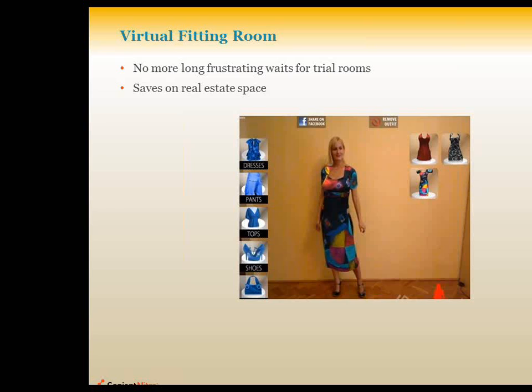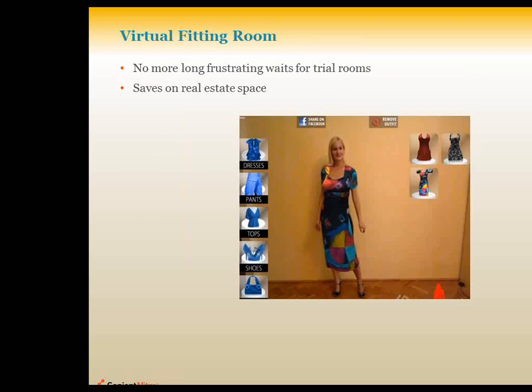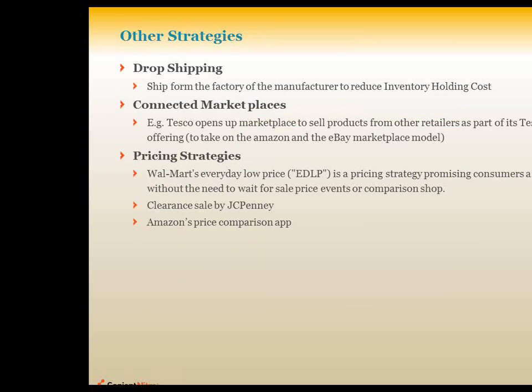It saves real estate space and no more long, frustrating waits in front of trial rooms. Let me get to the next one, which is about some of the other strategies. Now, what I've shown here is the virtual fitting room part of it. Apart from the virtual aspects, let me cover a few more strategies which some of the retailers are trying out. This is a departure from the in-store strategies, and is more about what other things these retailers are doing in terms of concepts.